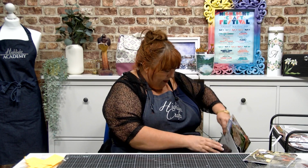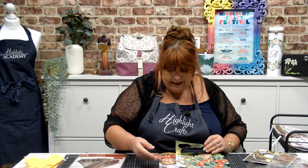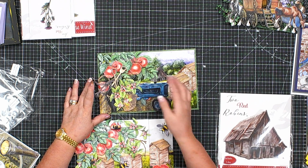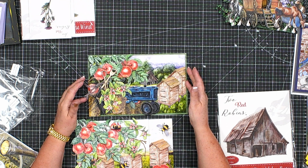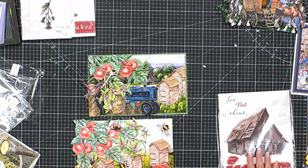Okay, Bumblebee Barn. And it's a while since we saw Bumblebee Barn. We did restock it. I do love the way the tractor works on this one. And Tractor Tom is such a useful die, that one. And the apples, we're going to be using those again over the next... Oh, I wish I could tell you about a couple of the collections we've got coming. Because you're going to look at those apples and go, I wish I'd got those.